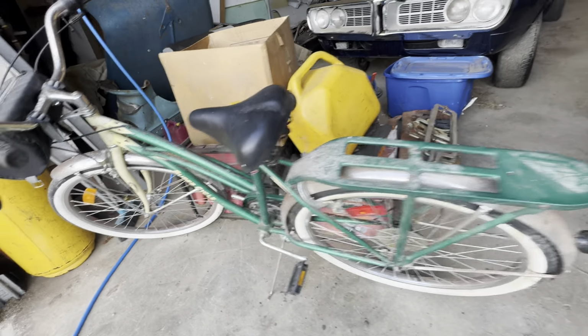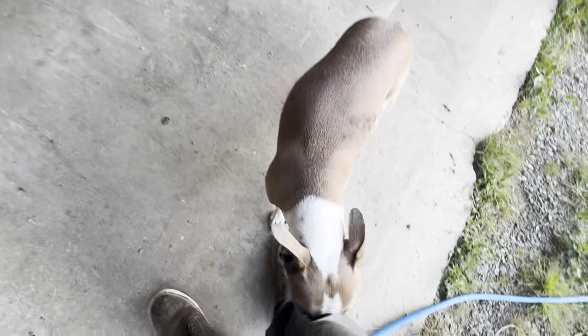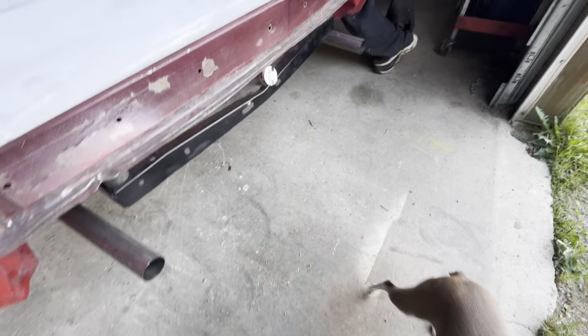Yeah. Pee Wee Herman bike. Pee Wee Herman. Dog, you gotta stop sniffing. Guess my woman's not with me. She's out west, and I can't be acting foolish like that.